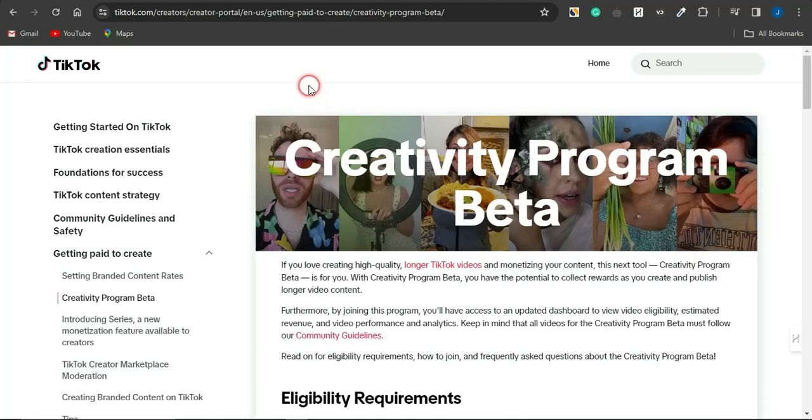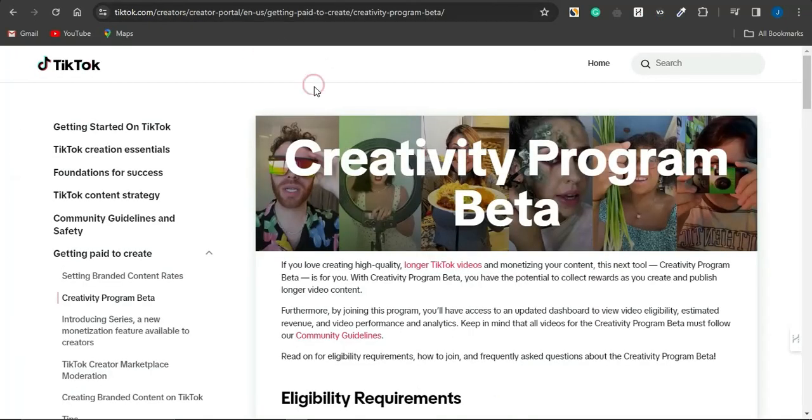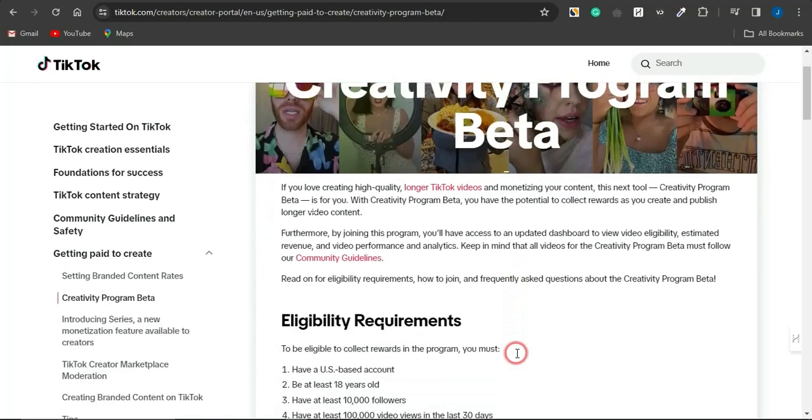So guys, if you're familiar with the TikTok creativity program, you should already know that you can simply generate original content, and that content needs to be at least 1 minute long. You can then upload it on TikTok and utilize it to make money with the TikTok creativity program. You can go on to check the eligibility for joining the program right now.